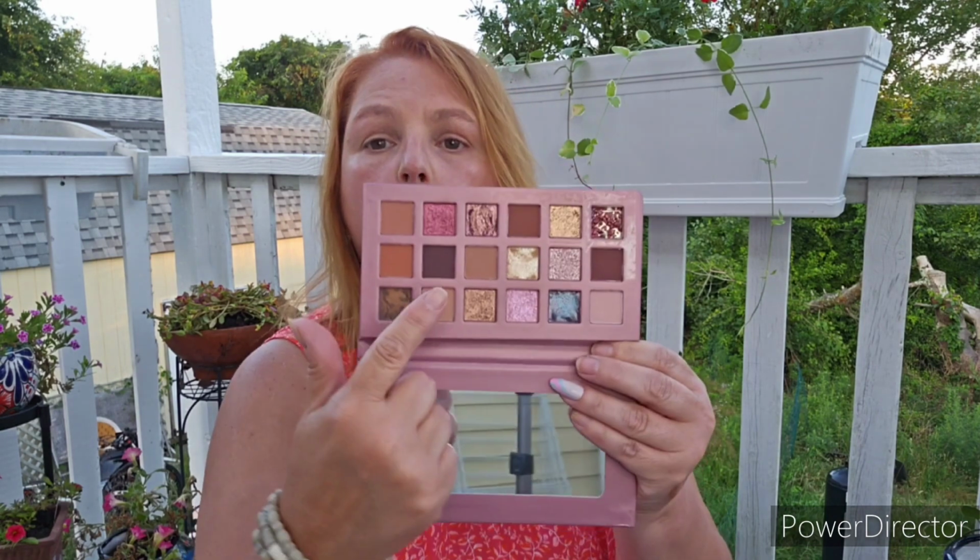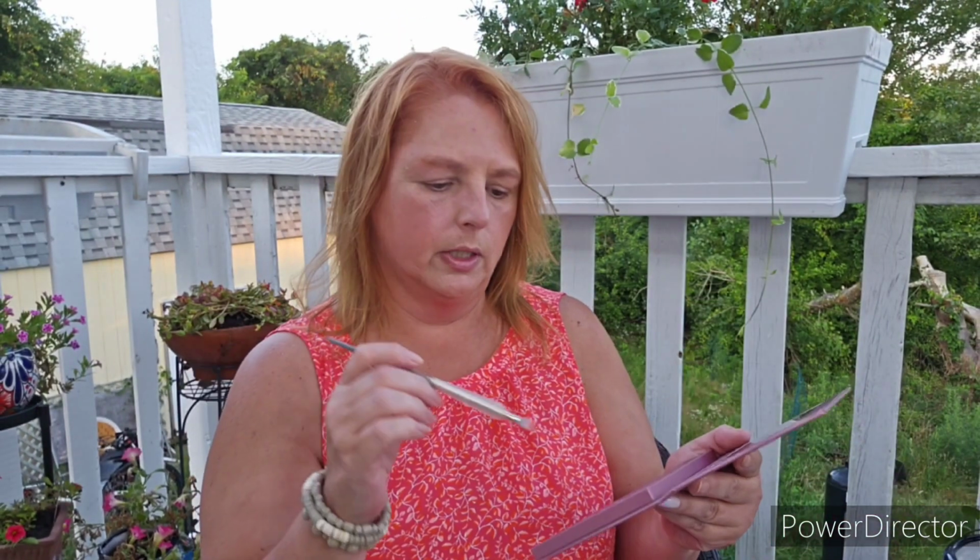Okay, we're going to move on to this highlighter, and just some on there. And with this, we're going to start with this dark brown right there, and this kind of pointy type of brush. It's not super pointy, but it gets the job done.